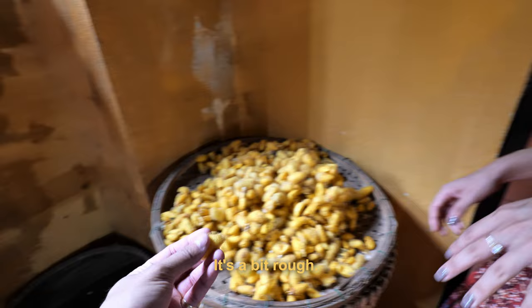Because sometimes I don't like it. It's very rough, this cocoon. They transform into the moth and they dig a hole to come out. You see the small hole on the cocoon.